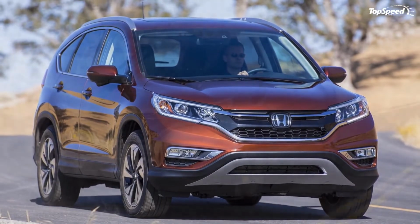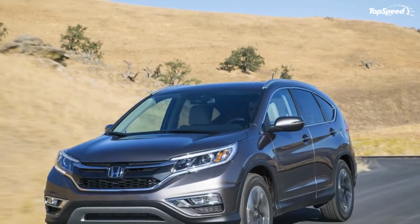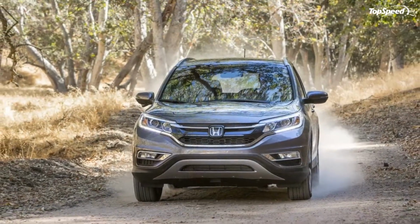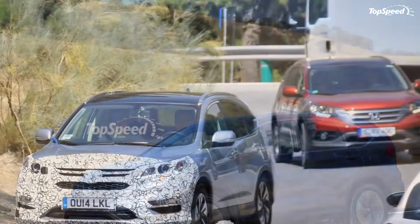The 2015-2016 Honda CR-V. Honda introduced the CR-V to Japan and the rest of the global market in 1995. Since then, the little SUV has seen 4 generations, with the most recent strolling the red carpet in 2012.